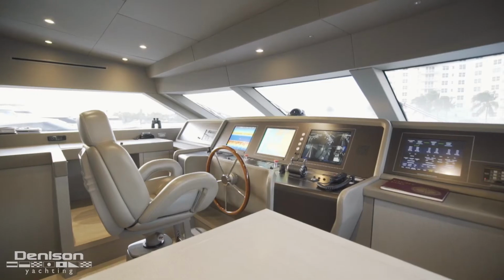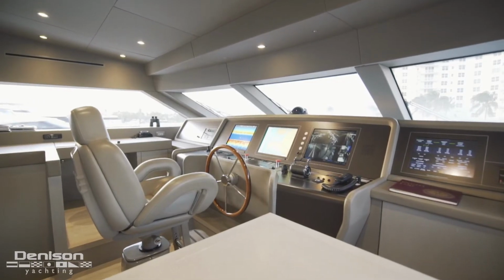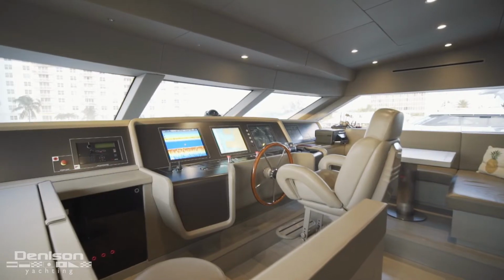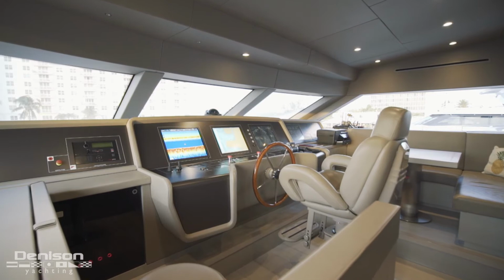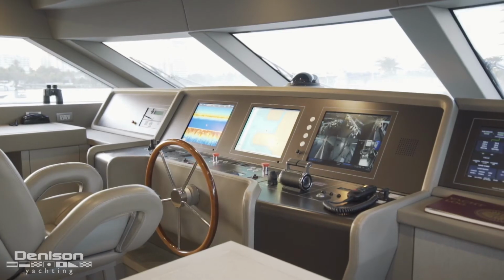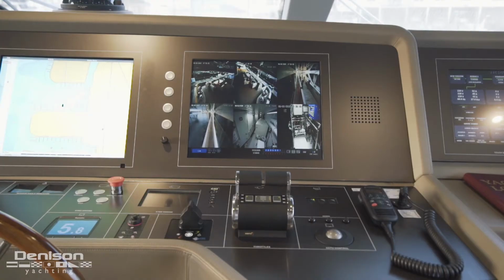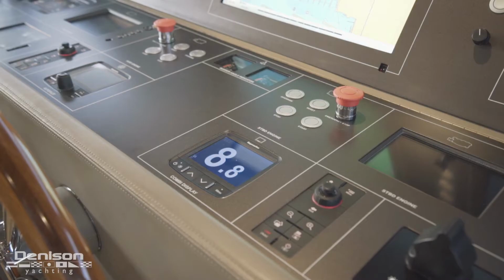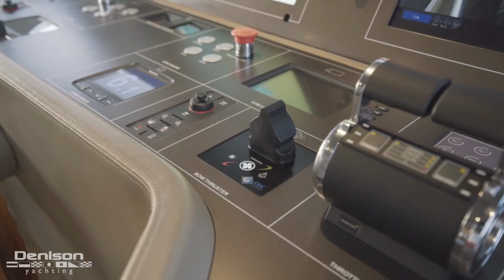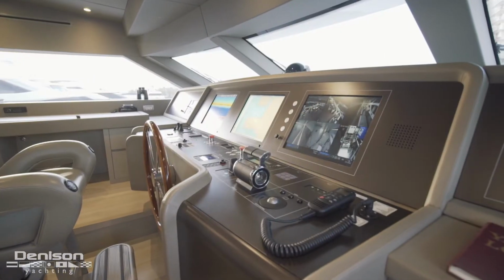My favorite thing about the helm is how flush all of the instruments are. This is a high traffic area and it's important that things are orderly, and this helm executes this perfectly. All of the ship's electronics were purchased and installed new in 2018 and offer the captain complete control over all of the ship's systems. Look at how neatly everything is laid out and labeled. This is every captain's dream.